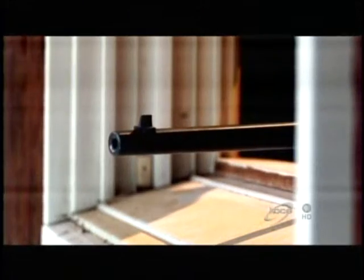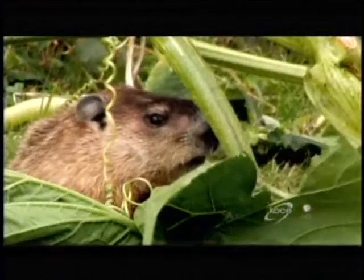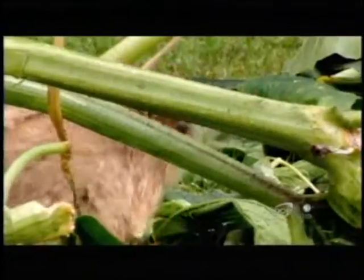I've also resorted to obtaining a .22 and popping a few of them. Woodchucks, they're usually out earlier in the morning or later in the afternoon, so you'd position yourself and wait for them to come. And anytime I see a woodchuck around the garden, I set myself in there and take care of them.